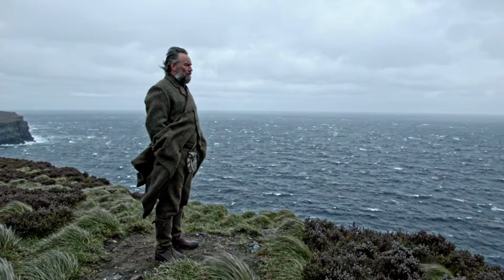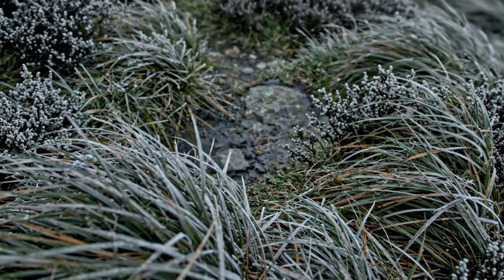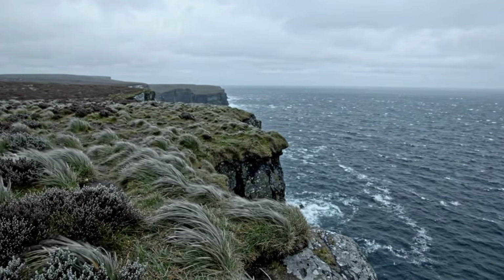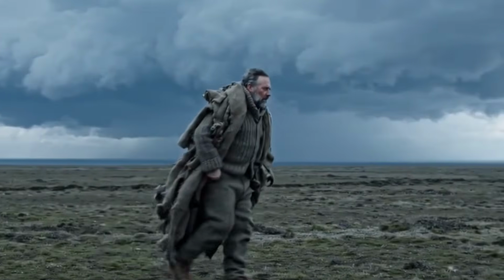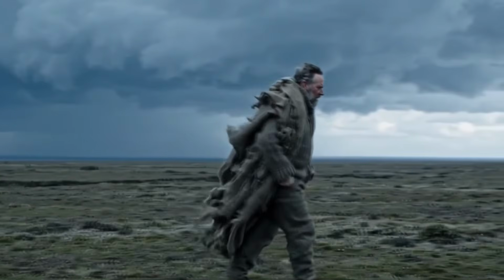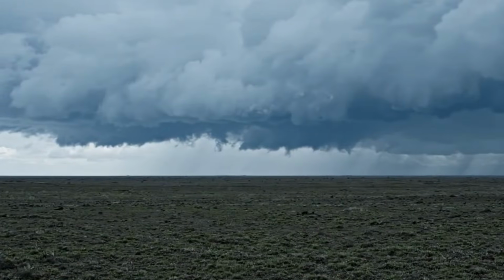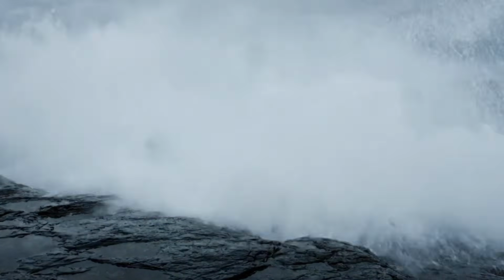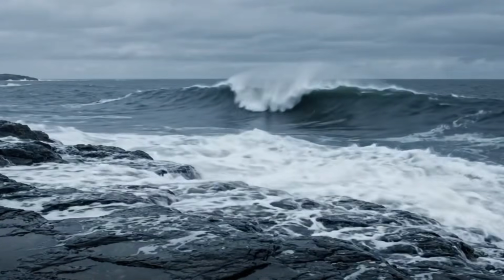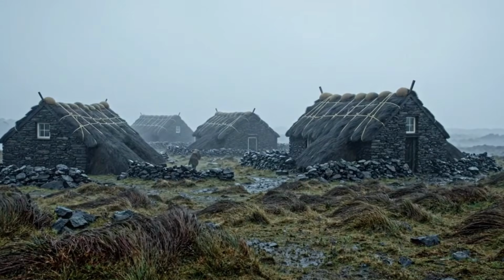architecture. The Outer Hebrides sit in the North Atlantic, with precisely nothing between them and North America. No mountain ranges to break up weather systems. No landmass to weaken storms. Just 2,000 miles of open ocean, what meteorologists call fetch, that lets wind and waves build enormous power before slamming into these islands at full force.